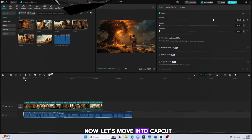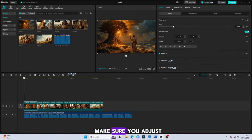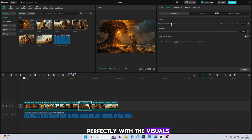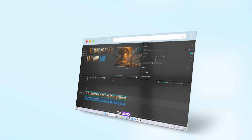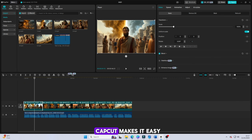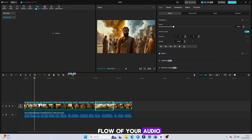Now, let's move into CapCut. First, drag your audio and video into the project. Make sure you adjust your audio to fit the video. This is crucial because you want the audio to align perfectly with the visuals. Next, arrange your video clips in the correct sequence, ensuring they match the timing of the voiceover. If the video doesn't match the pace of the audio, you can adjust the video speed to sync perfectly with the voiceover. CapCut makes it easy to change the speed of your clips by simply selecting the video and adjusting the speed control to match the flow of your audio.